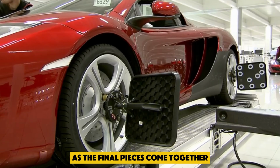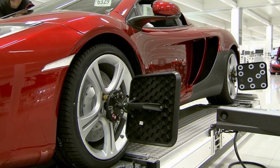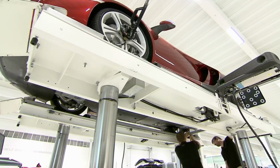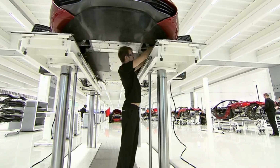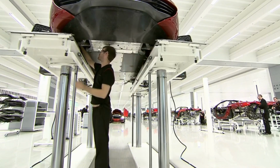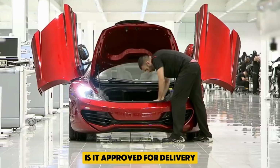As the final pieces come together, McLaren's precision engineers perform thorough inspections of every vehicle. This includes performance tests, alignment checks, and dynamic driving simulations on dedicated tracks. Only when a car meets McLaren's strict performance and quality standards is it approved for delivery.